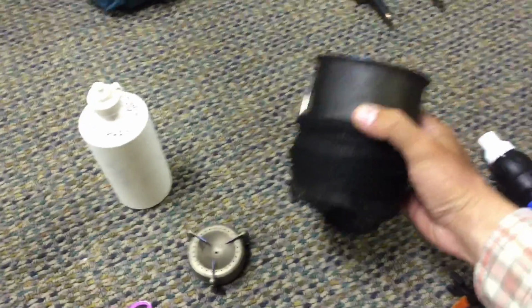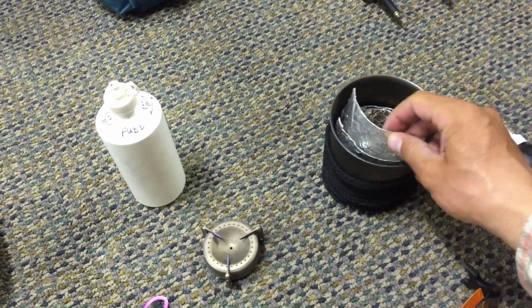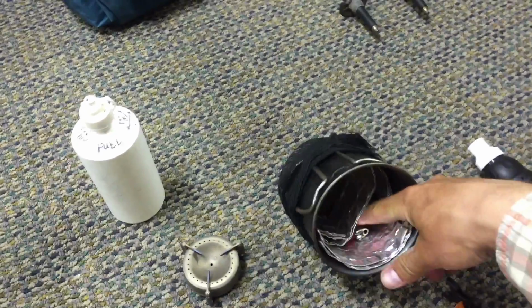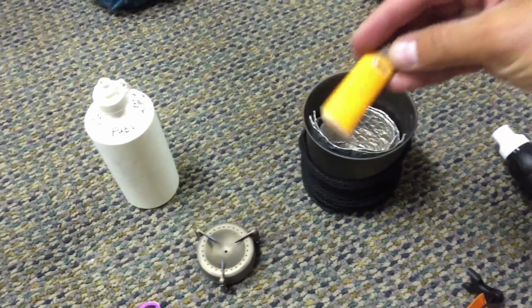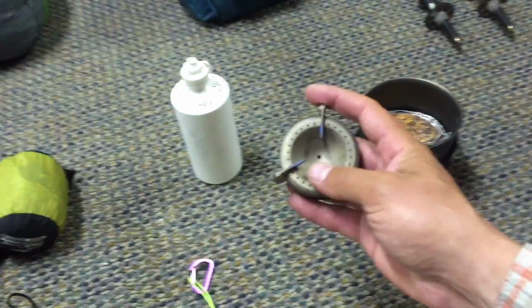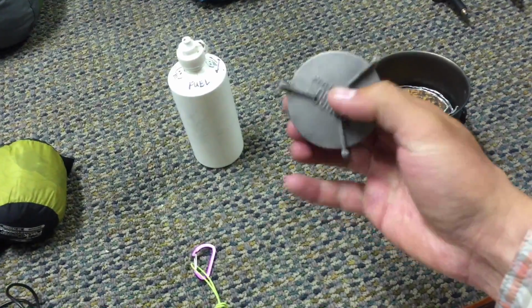Have the same old pot as always, same old little aluminum foil lid, and the same lighter I've had since the AT, which is pretty incredible, which is just a Bic Mini. Still going strong for some reason. The new addition as far as stoves go is the Vargo alcohol stove, which has been really nice. I really like this stove, actually.